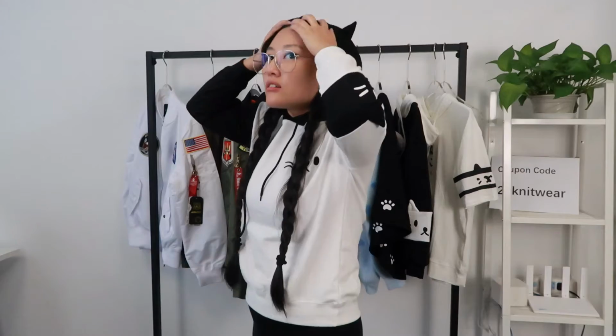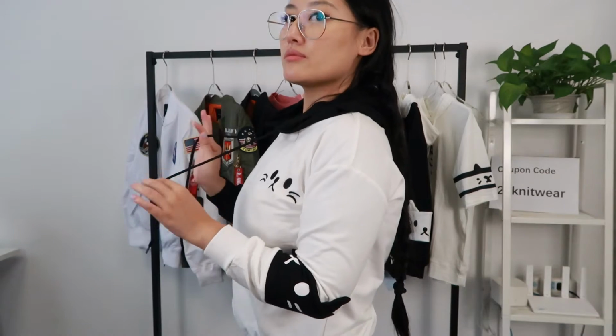And the hood is black with two little ears. And here are two adjustable laces as well. You can adjust the hood whenever you want. I'm wearing the medium size. I'm 5'3", 132 pounds. So medium size fits.